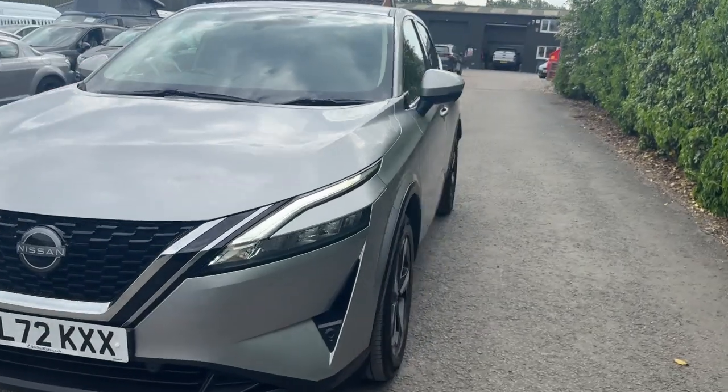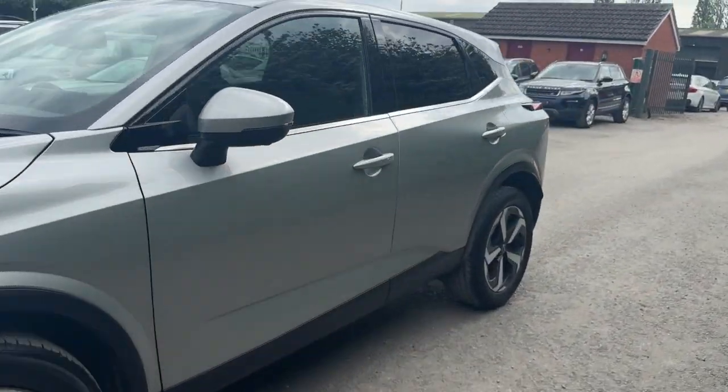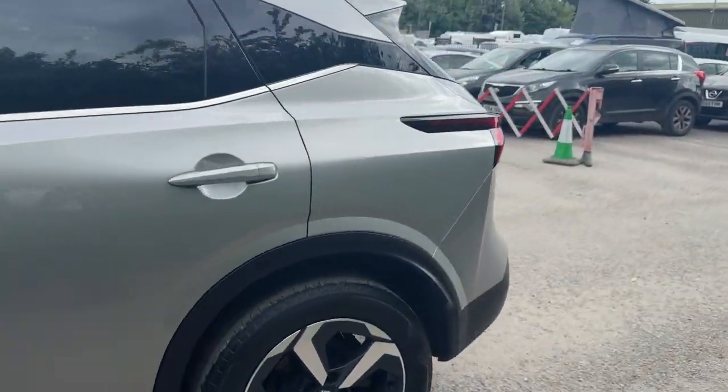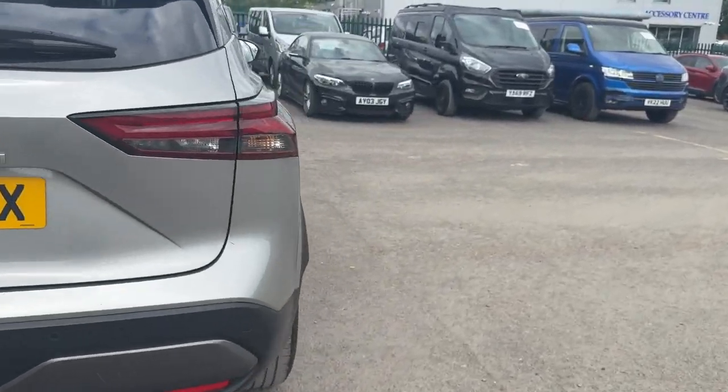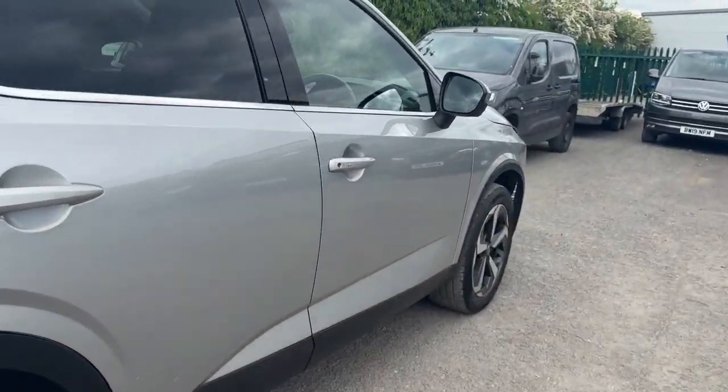Today we have the 2023 Nissan Qashqai. This is a hybrid electric vehicle. It has done just over 26,000 miles with a manual transmission.